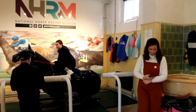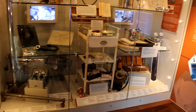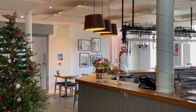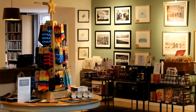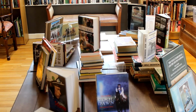It's lovely out here in the summer months, actually. Come and eat your picnic. We have 2 restaurants on site. We have the bakery, which does picnics and takeaways, and then we have the Tack Room, which is a really lovely restaurant. Rather more than just a museum cafe, it's really well worth visiting. And we have a fantastic shop with lots of what you'd expect to see in a museum, but lots of other unique gifts. We're particularly championing local suppliers, so a lot of what we have here is locally sourced. And we also have a second-hand bookshop in the shop.